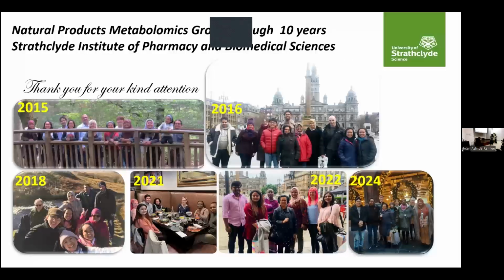So SIMCA is only a multivariate analysis tool. It's not a replication tool. SIMCA will not be able to identify things for you. It will tell you what to target, and you need to do that identification from a complementary identification tool. So that's the answer to that. Okay, SIMCA is a multivariate analysis tool.